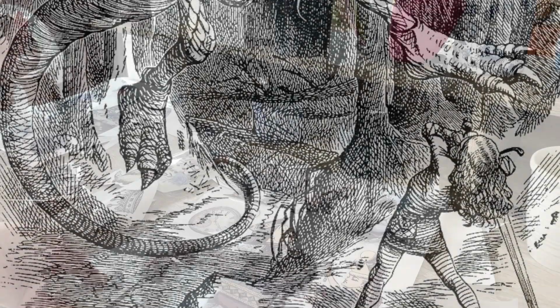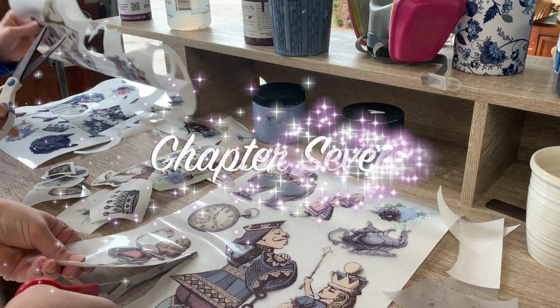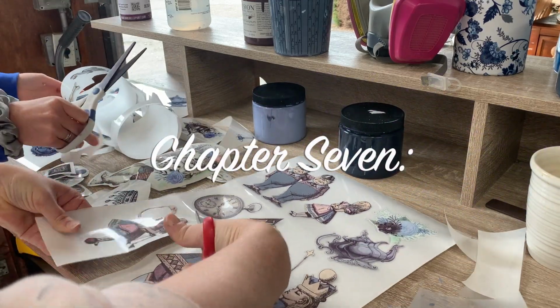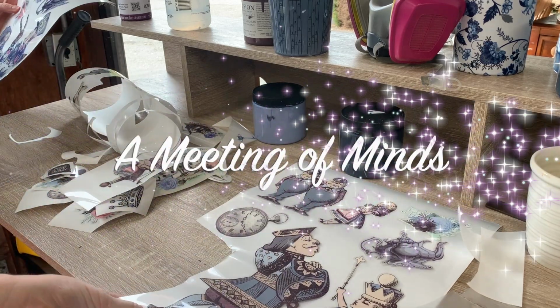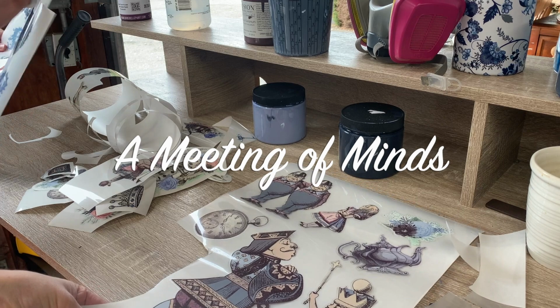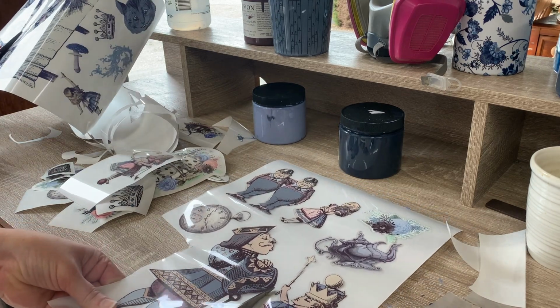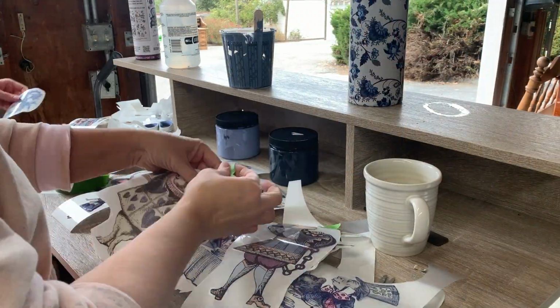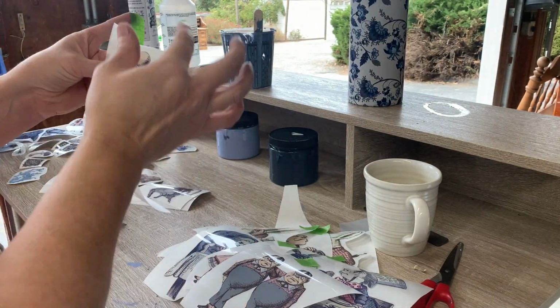So about this time, I was starting to panic about which of these transfers to use and where exactly to place them. And so I was so happy when my eldest daughter, Franny, came out to give me a hand. She very smartly said, first of all, we should, of course, cut them all out. And then we put a piece of painter's tape on each of them. And then began the epic transfer art design meeting.